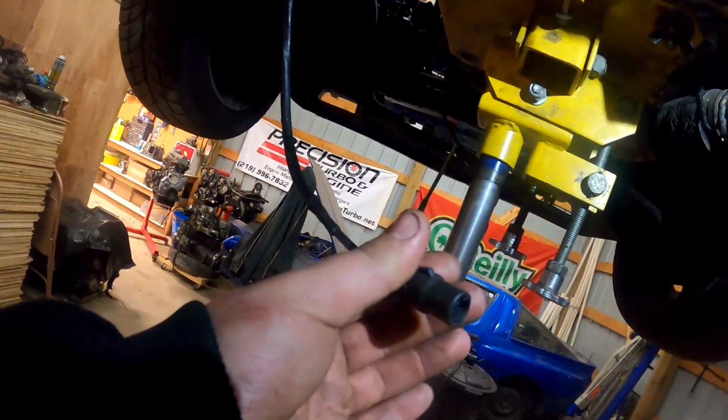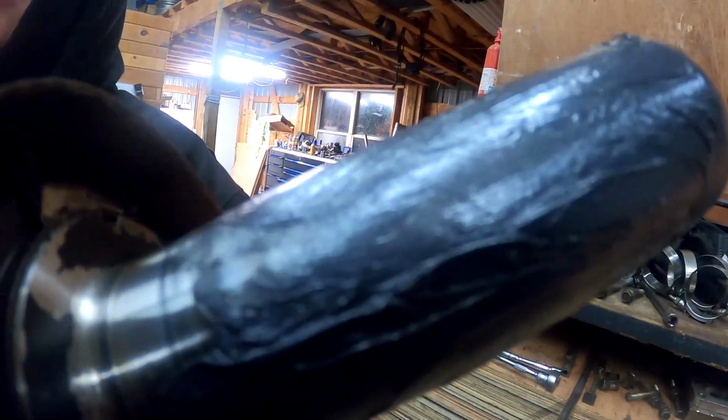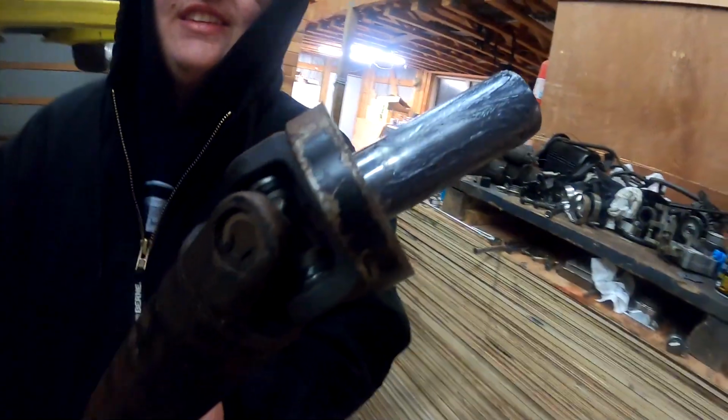Alrighty, now it is a drive shaft, a speedo cable, and a reverse switch. And then the powertrain is bolted into the car. Alrighty there, boys. So, remember, bigger the glob, better the job. Lube your slip yoke for your transmission.